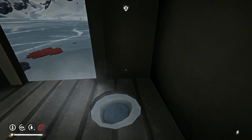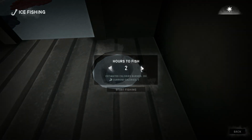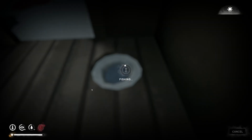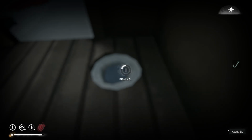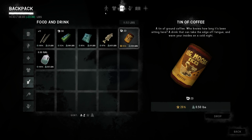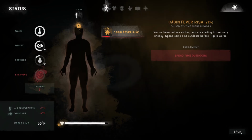But basically, each one of those bass can last you 2 nights, if you need to. But we're going to fish again. And this is helping with our cabin fever, should be at least. I'll show you guys here in just a second, once we're done fishing. In fact, I'll cancel it real quick, just so you guys can see. Cabin fever risk is 21%.